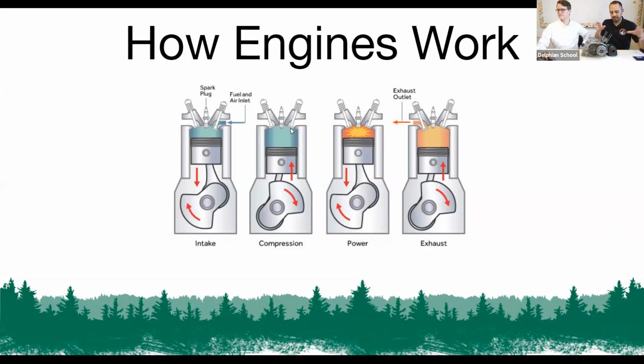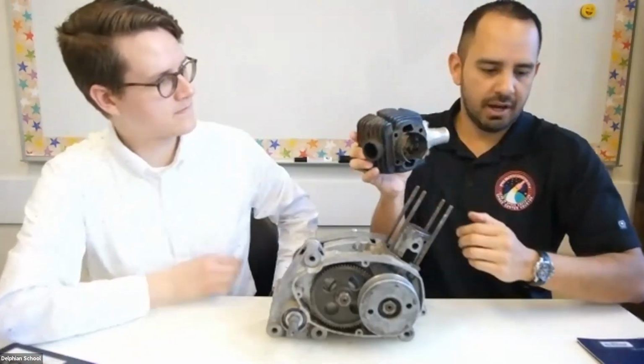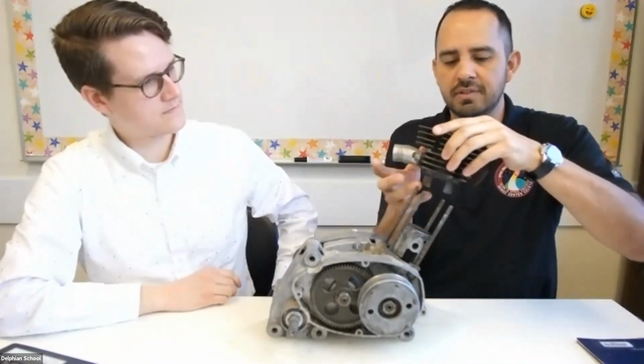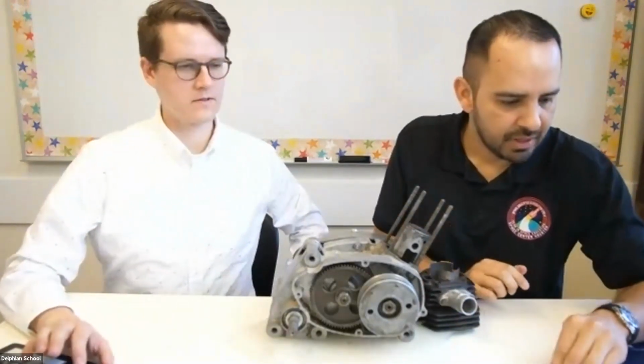So it exits here, and you can tell by these, after you've studied a little bit about engines, your exhaust will be on the bottom. So this bottom part right here is the exhaust, and this is the air intake.